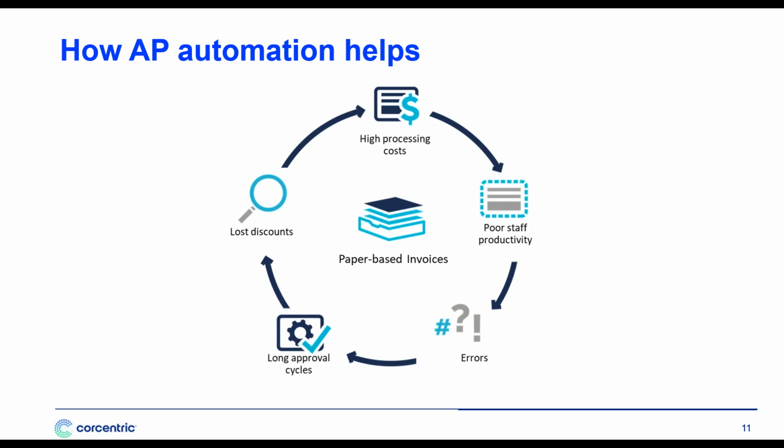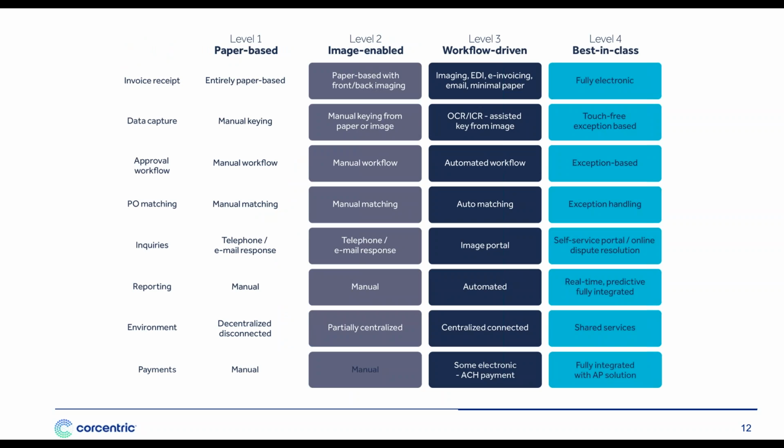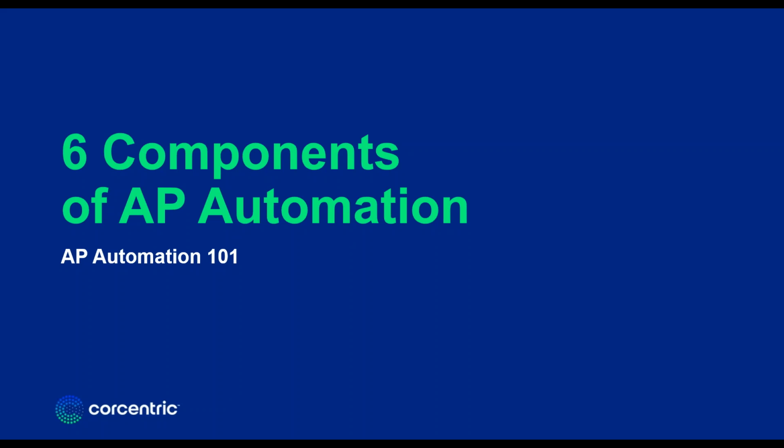And the common denominator is that it helps you root out those paper-based processes that cost your business time and money. So how is it that you should go about automating your accounts payable department? One of the things I hear many times from organizations is that it's overwhelming. There's literally dozens of solutions providers to choose from, and there's many approaches to automation that complicate the whole picture. Well, let's give you 6 steps to automating your department, taking you from a paper-based environment to best in class, where invoices are processed in a fully electronic, touch-free manner.